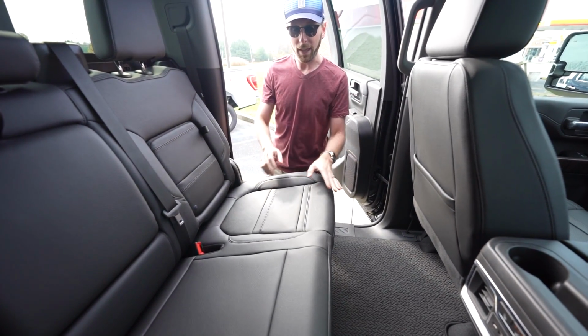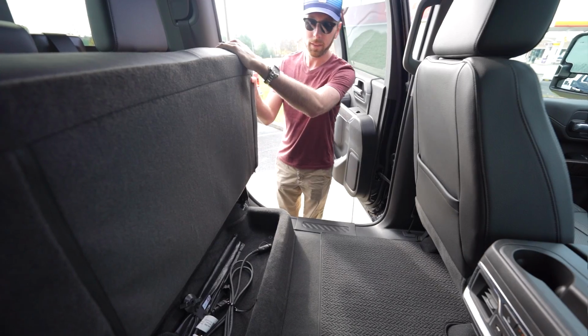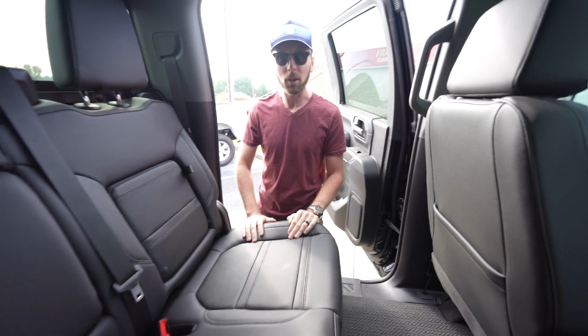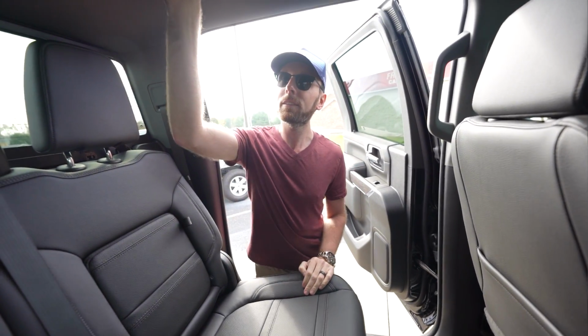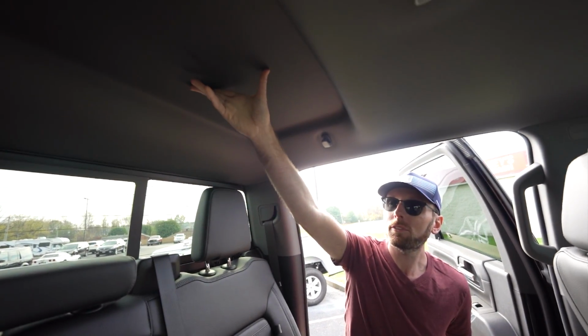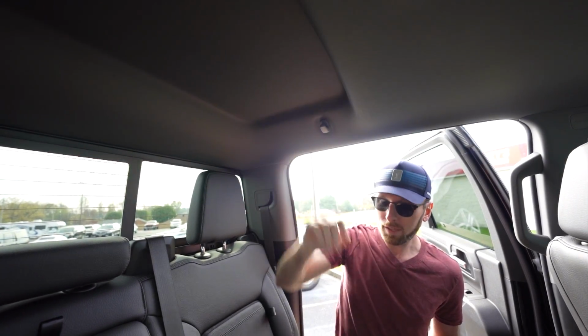And there's no button for that. You just lift it up and then yank it down. So there's no button or lever you have to pull to make that work. And of course, they've given us a little bit of extra headroom back here for the back seat passengers. That was nice to think of them.